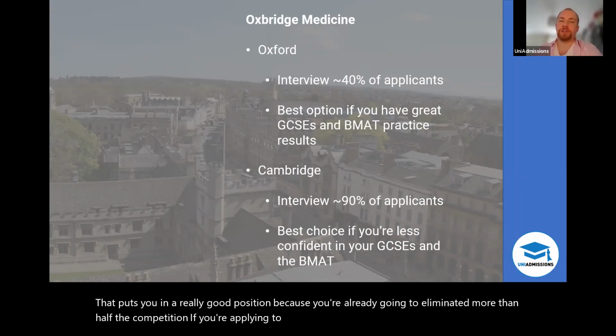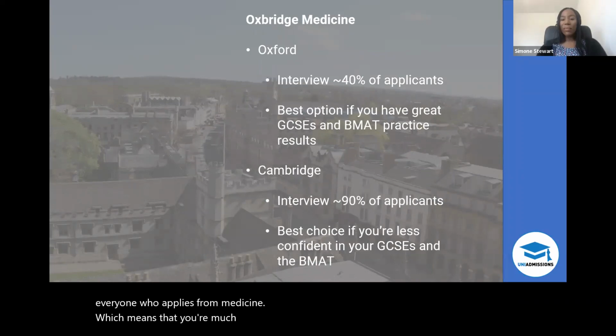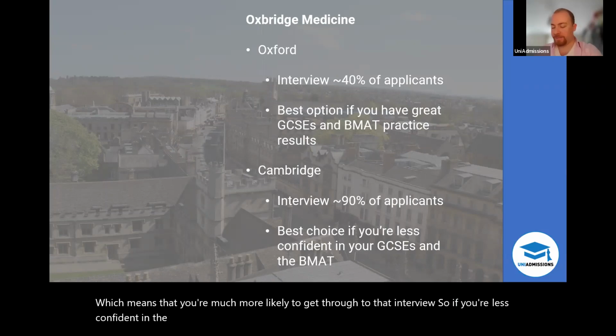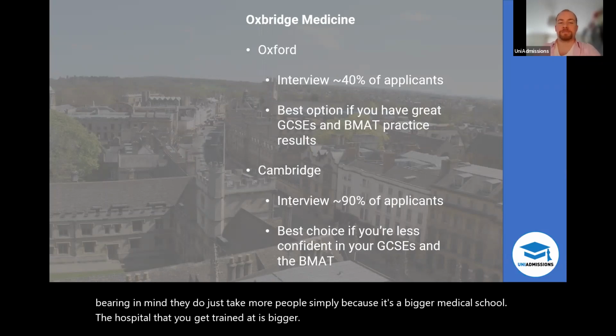Now, Cambridge, they will interview almost everyone who applies for medicine, which means that you're much more likely to get through to that interview. So if you're less confident in the GCSEs and the BMAT, that might be a better spot for you. And it's worth bearing in mind that they do just take more people, simply because it's a bigger medical school, the hospital that you get trained at is bigger, all of those things.